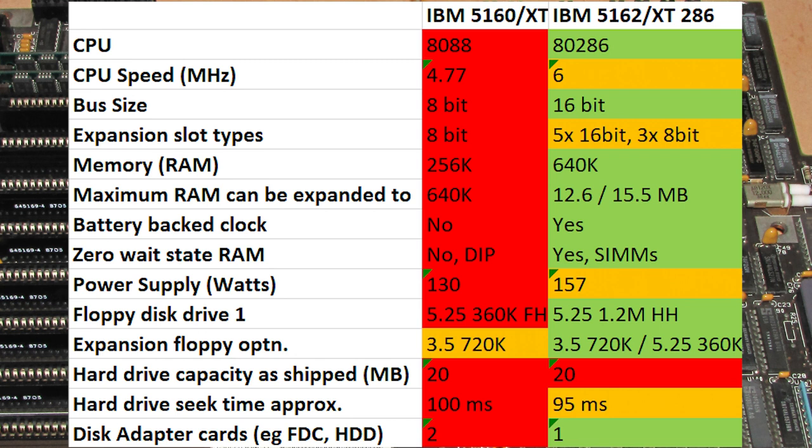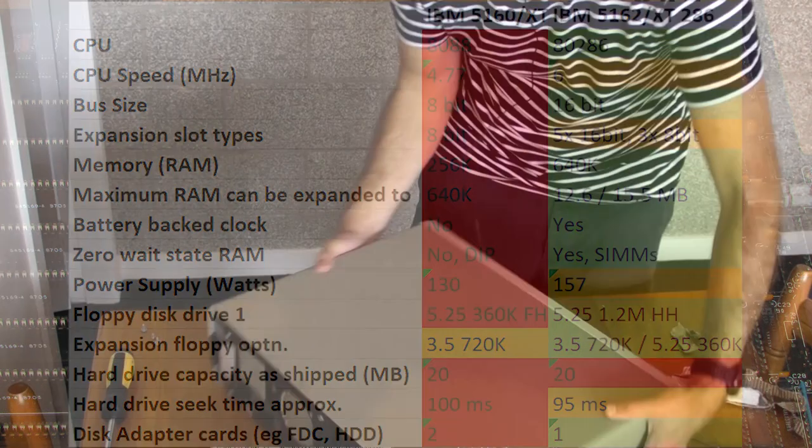The other specifications are pretty similar, however it is worthy to say that there is only one disk adapter card in the XT286 versus two cards, one for the floppy drive and one for the hard drive, so it basically combines those two cards into one nice card. Later on in this video, I'm going to show you a comparison between the XT, the XT286 and the AT, including running some speed test software.